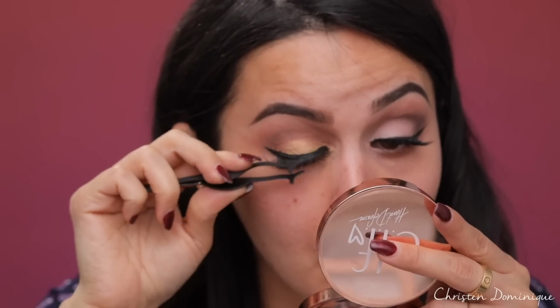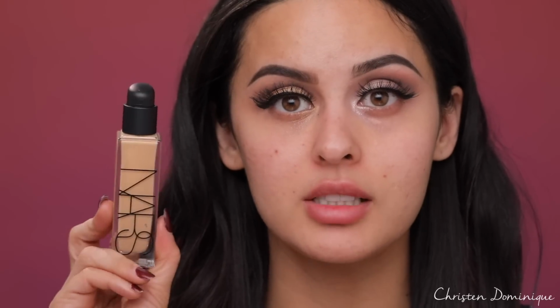The skin is pretty basic for me. Both sides are pretty much the same. So I'm going to go with the NARS Natural Radiant Foundation. This is in the shade Punjab.